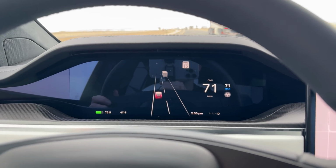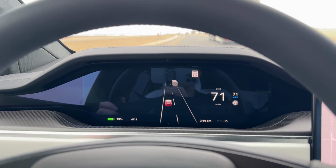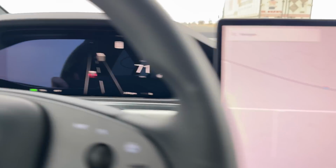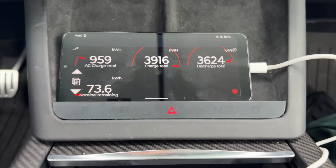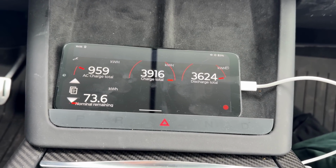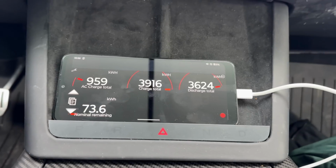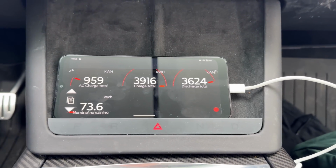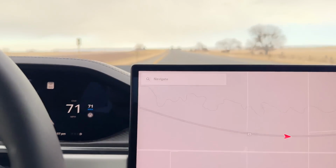All righty then, we just hit 75% state of charge. We have used a fourth of the battery, basically. Now, the Scan My Tesla thing says 73.6 kilowatt hours nominal remaining. That's kind of their guesstimation. Or maybe that's actual real data. I don't really know how it's calculated, but that's what that shows if you're curious.